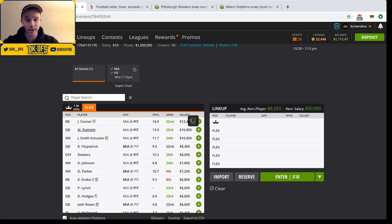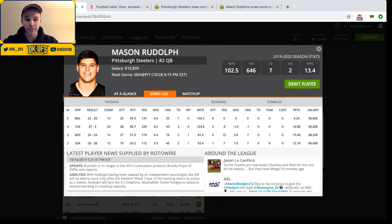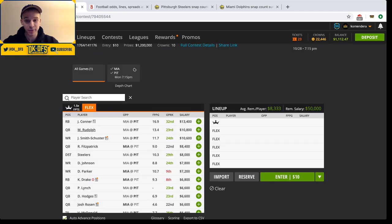Mason Rudolph at 10.8K, definitely can get him in there. Again, the matchup's really good here against Miami. So you can definitely play Mason Rudolph. I'll talk about some value plays later on where I think you can fit the quarterbacks in here, if you want to.